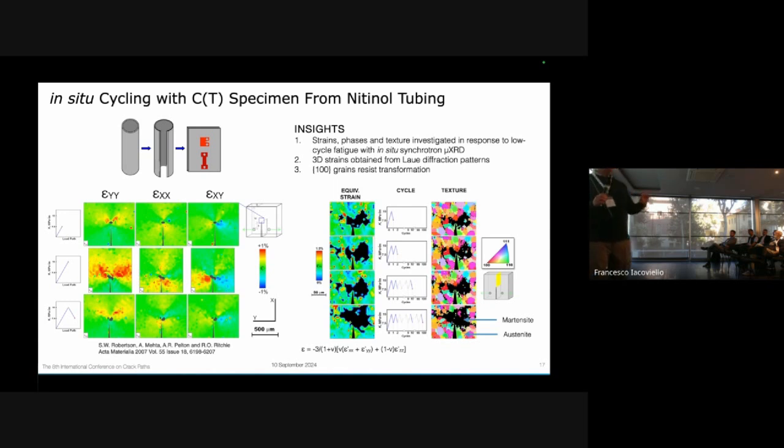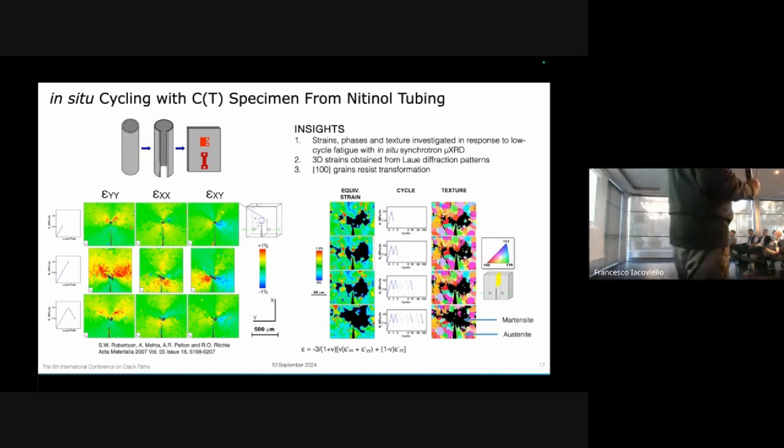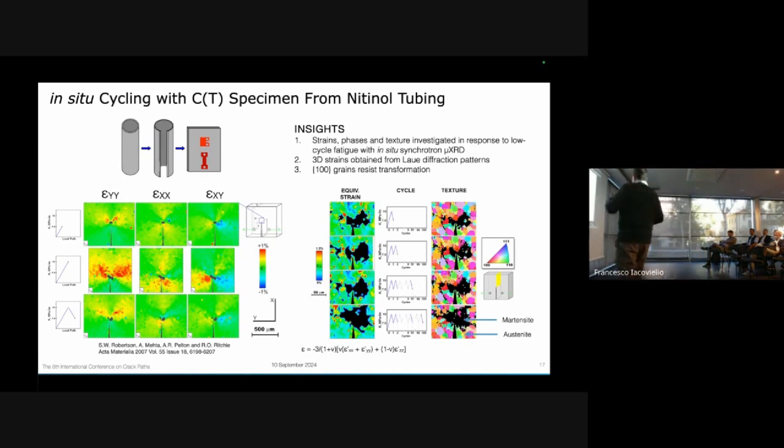The beautiful thing about using synchrotron X-ray diffraction, first of all, it's free. The government pays for it, so I don't have to use any research funds for that. It's hard to get in there, and then you're basically living there for a week with no sleep, no food, but we get good data.